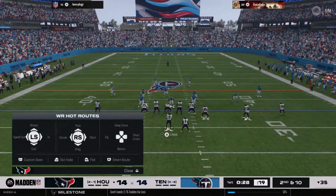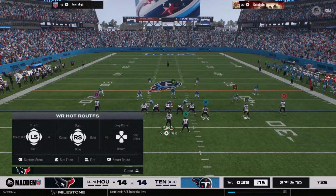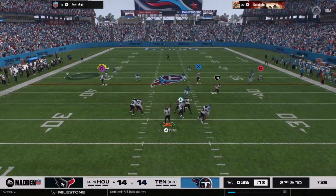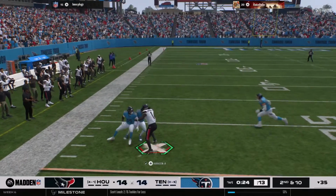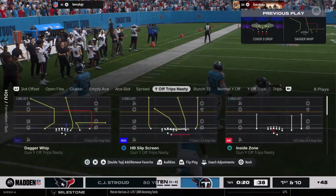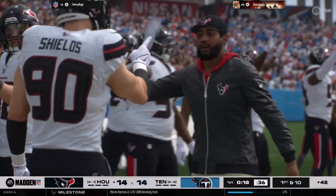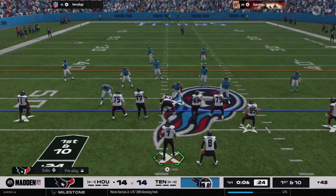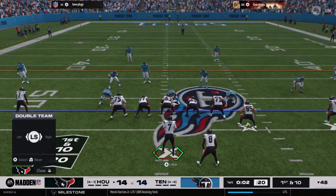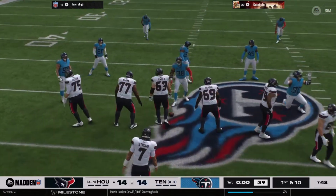Following the incompletion, we stay at the 35. It's 2nd and 10. Here we go. From the gun, Stroud. His throw finds Marvin Harrison Jr. And they're going to bring him down just a moment before he's able to break it across midfield. It's a 13-yard play, and that's enough for the first. A gain of 13 yards. And the Texans first down.